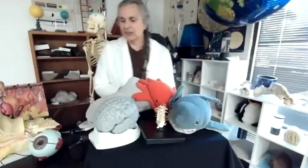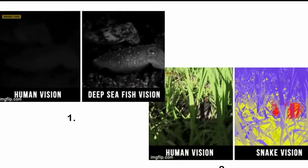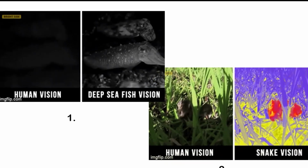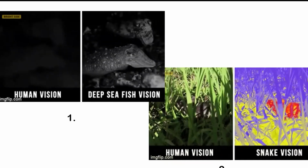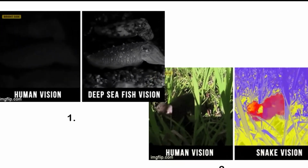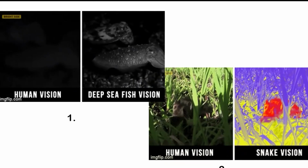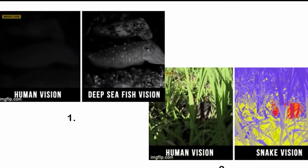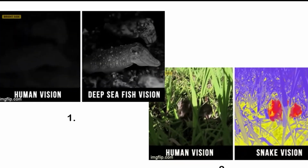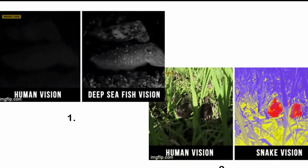Now, let's take a look at human vision at night. So look at number one. If you go down deep inside the water, a human can't see anything. There's no light coming in. But a deep sea fish, their vision and their eyes can see things. Like that is an octopus looking around, and they can see with the way their eyes are set.